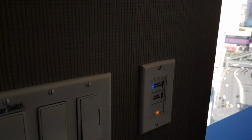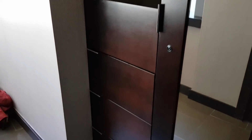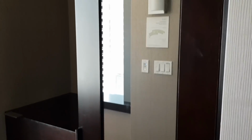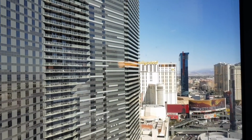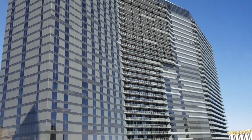As you come in, the Do Not Disturb buttons are all there. You have a small amount of drawer space there and a very thin wardrobe as well. And as you walk, sort of the entrance bit, some lovely views from this suite. This is a panoramic king suite.